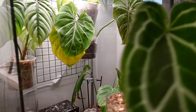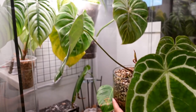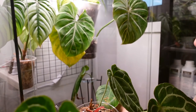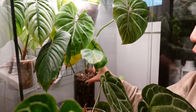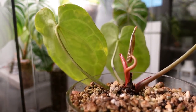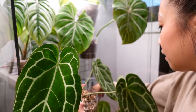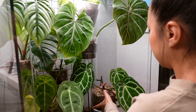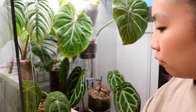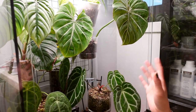Another one I want to put in there is this Anthurium crystallinum black. And if you guys remember this from my, gosh, I don't remember which video it was, but I showed some of my sad plants, and this one was one of them. But it is on the up and up, and it has a new leaf, although it has a bit of a tear in it. I'm not too worried about that. I am just happy it's alive. Remember guys, I'm not trying to make this pretty, I'm trying to make it functional. Okay, so those are in.